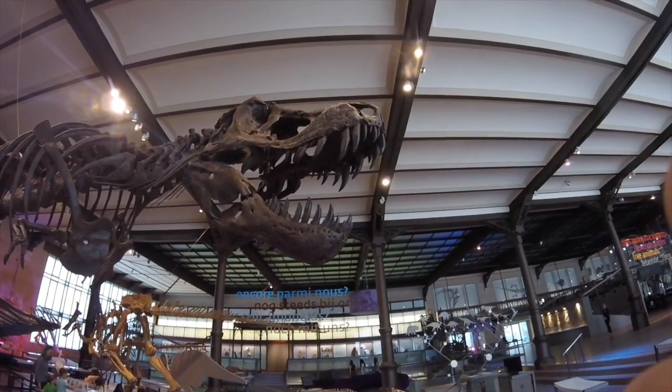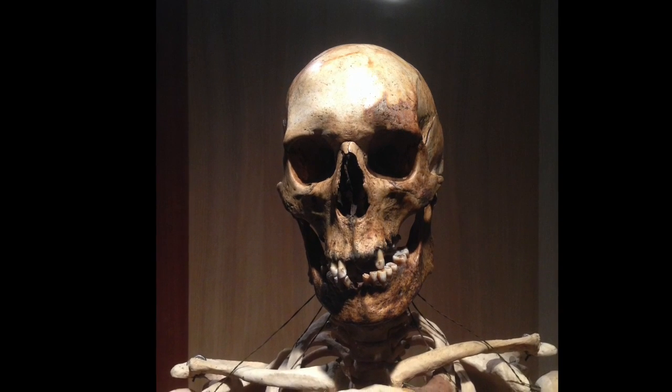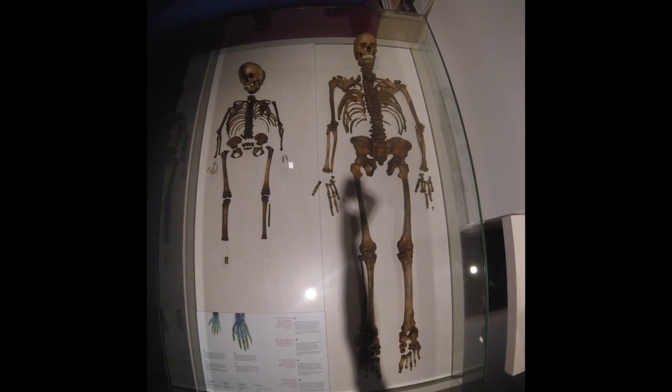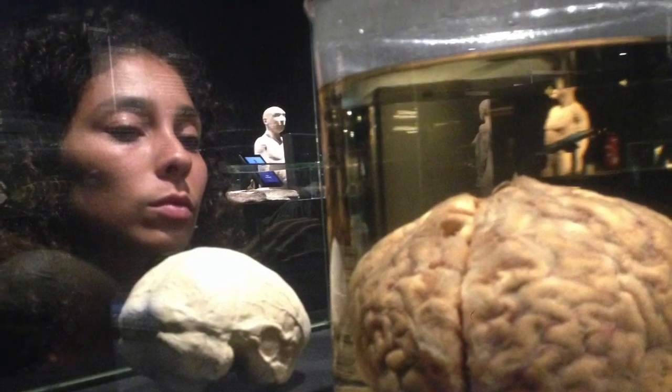They also had lots of other bones, like this scary, spooky human bones. Here are some more next to a tiny little human. I don't know what he was. There's Vivian looking at a human brain. Pretty creepy, huh?